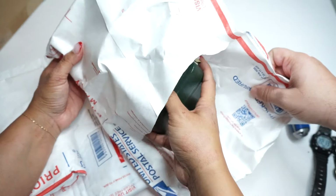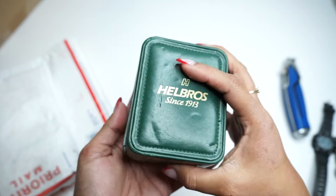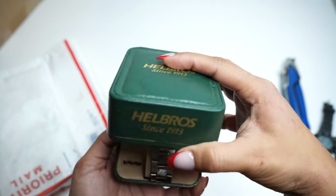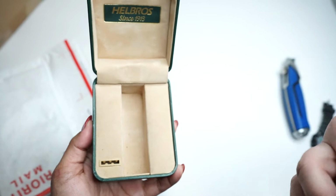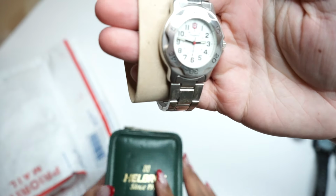Hmm. What the hell, bro? Wow. Let's see. Since 1913. Wow. Wait, is that even a Hellbros? Oh no, it's not. What is it? Oh, it's a Bond. That is a Newport Quartz.